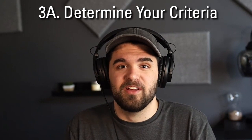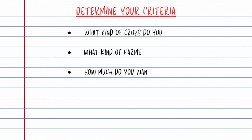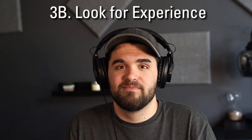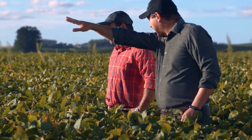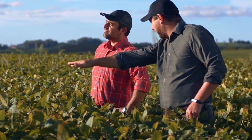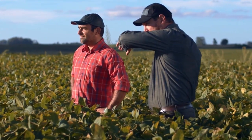Determine your criteria. Before you start looking for a farmer to rent your ranch, you need to determine your criteria. What kind of crops you want to grow on your land, what kind of farmer you want to work with, and how much you want to get paid. Look for farmers with experience. When renting out your ranch, it's important to find a farmer with experience. This will ensure that they know what they are doing and can grow crops successfully on your land. You can search for experienced farmers online or through local agricultural organizations in your area.